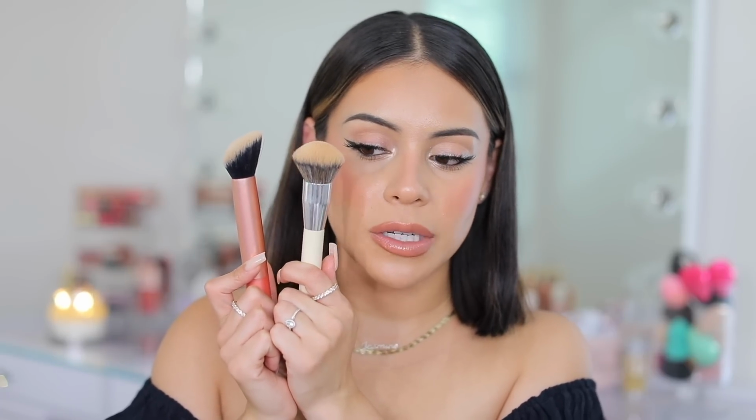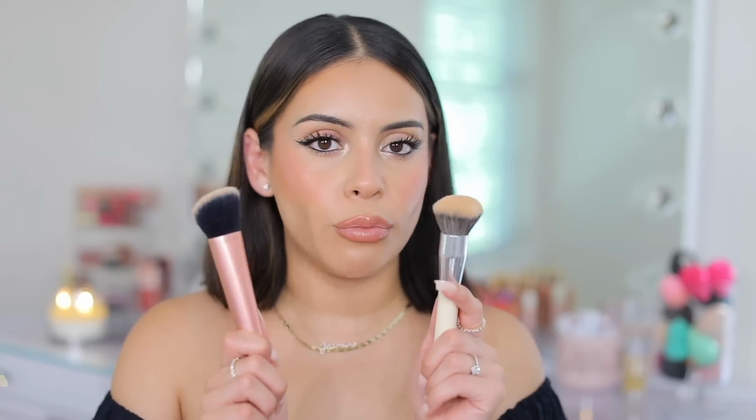The brush shapes are a little bit different. For this one, obviously from Real Techniques, is more of like an angled flat brush, and this one is more of like a domed classic foundation brush, but this also leaves you so smooth and streak free. A lot of brushes like this, you can kind of see the streaks on your face, so sometimes you have to go in with like a sponge or something after, but with these 2 brushes you don't have to worry about that.